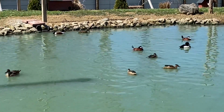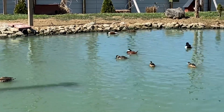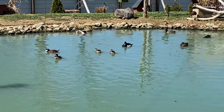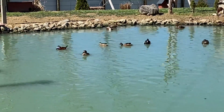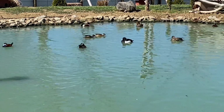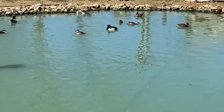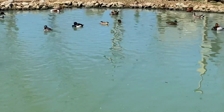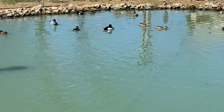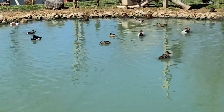Kind of a cold, cloudy, dreary day yesterday, so the wind was blowing. It was cool. We didn't do a whole lot. Moved a few boxes around to different locations, to see if that would help a few birds out, and that's about it.